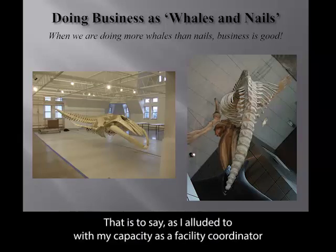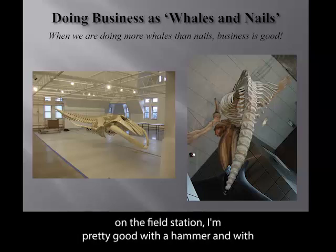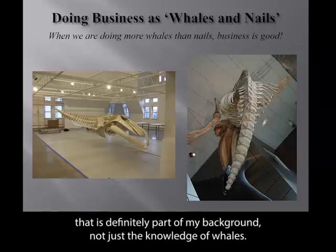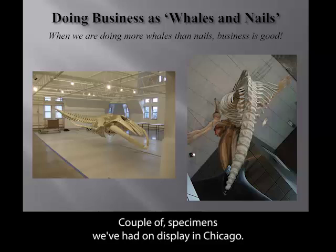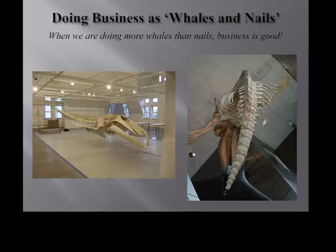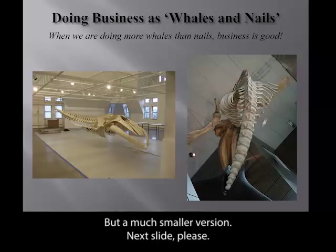That is to say, as I alluded to with my capacity as a facility coordinator on a field station, I'm pretty good with a hammer and with building techniques generally. And so that is definitely part of my background, not just the knowledge of whales. A couple of specimens we've had on display in Chicago. This one here at the Phillips X-Ray Academy, notable because it's a humpback whale, our subject for our exhibit, but a much smaller version of it.